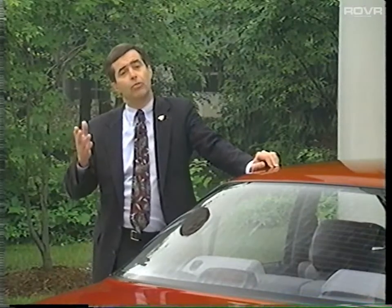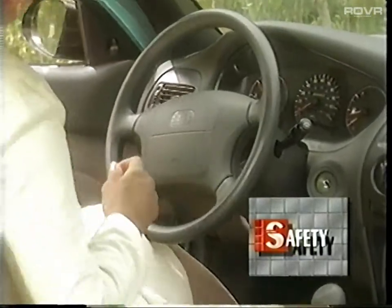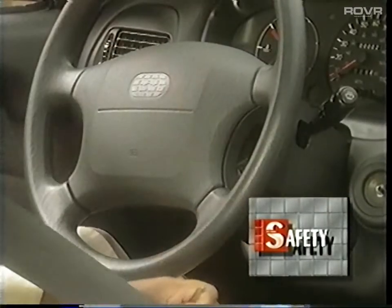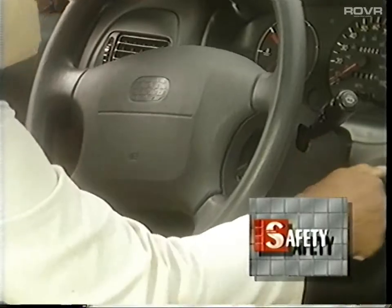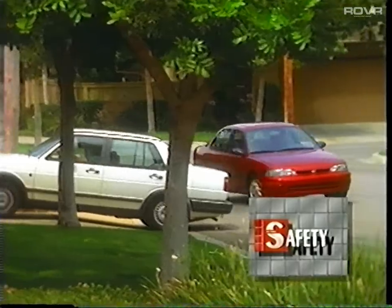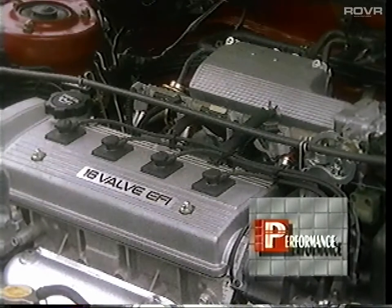Maybe the easy way to do it would just be to use the format that we've been using in our training, the SPACE format. First of all, in terms of safety, it's got an airbag, and an airbag that's positioned in the steering wheel whereby the horn can be pushed from anywhere, unlike a lot of the other ones. Secondly, it's got ABS-6 as optional equipment. In terms of performance, the 1.6 engine has been refined so that there's a lot more low-end torque, plus there's a 1.8 optional that is an excellent engine.